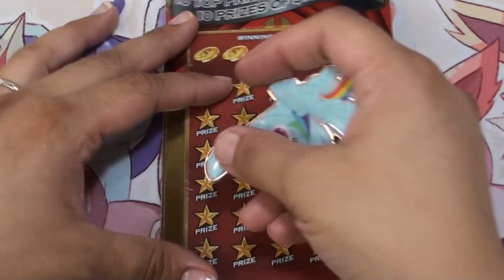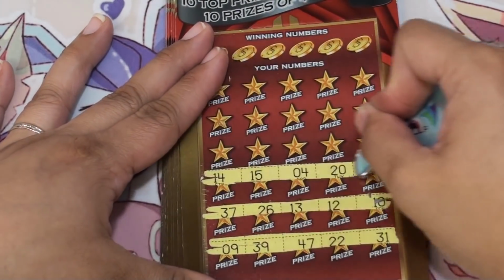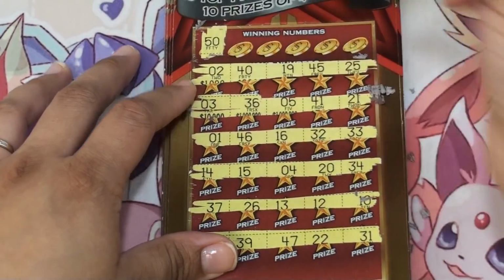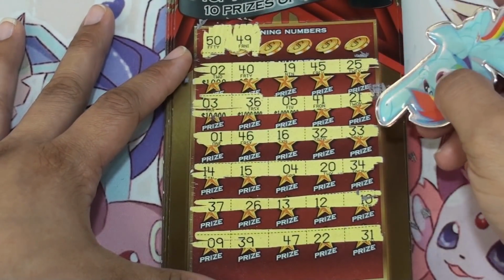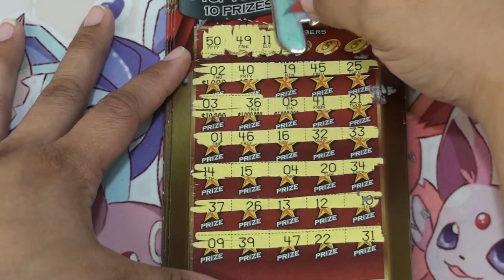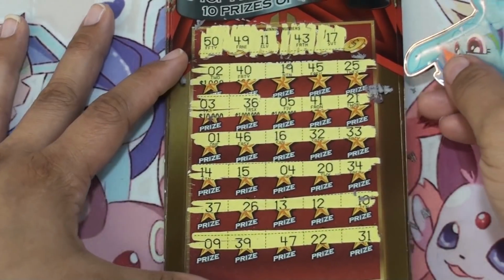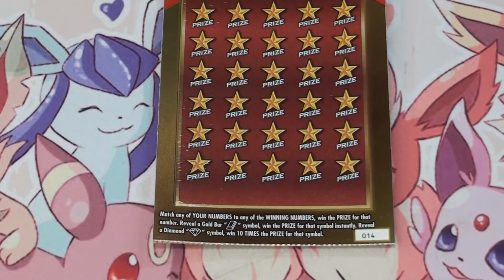Halfway through here. Okay. 50. 49. 11. 43. 17. 38. Ticket 14.